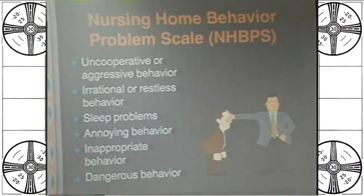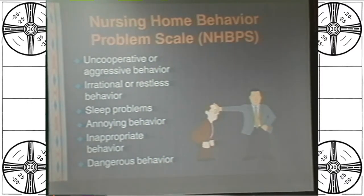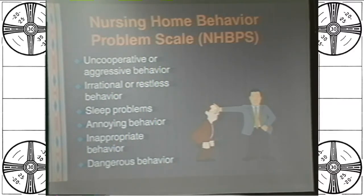The Nursing Home Behavior Problem Scale was used to measure the behaviors that people demonstrated, the outcome variable. It consists of six categories. The first is uncooperative or aggressive behavior. The second is irrational or restless behavior. Then sleep problems, annoying behavior, inappropriate behavior, and dangerous behavior.